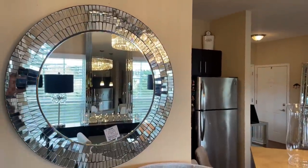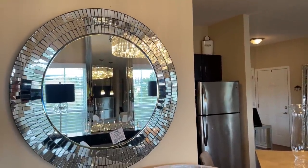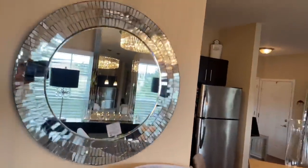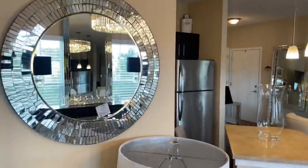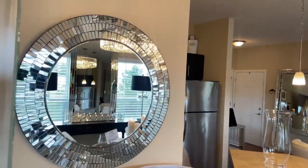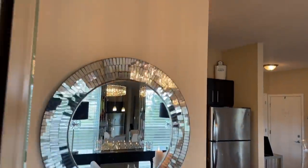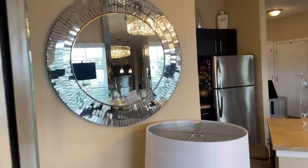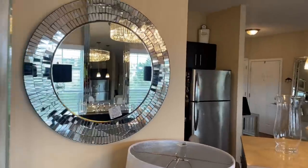But anyways, I got this mirror from Burlington and it was only $22. And I love all the little mirrors in it. It just sparkles and it shines. It's so pretty. And like I said, it was $22. And then I'm just waiting for them to get another one so I can hang it above there, and then hang it right across from that window. And it just makes it sparkle like some diamonds.